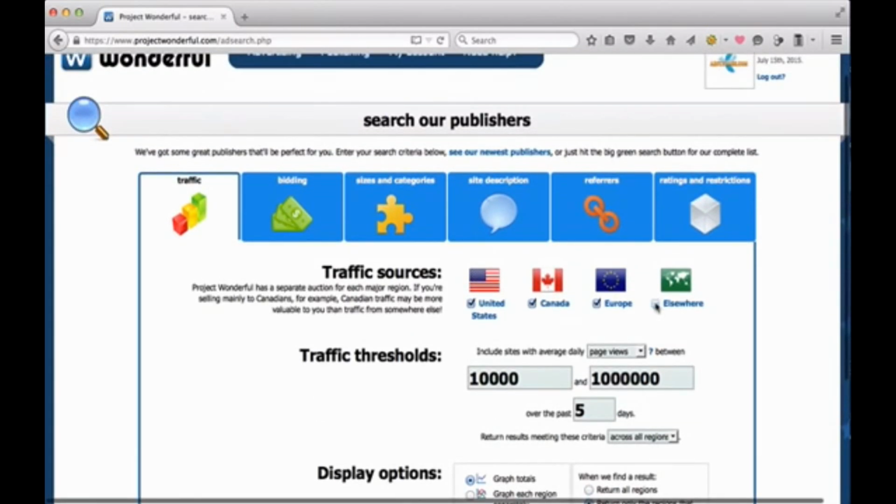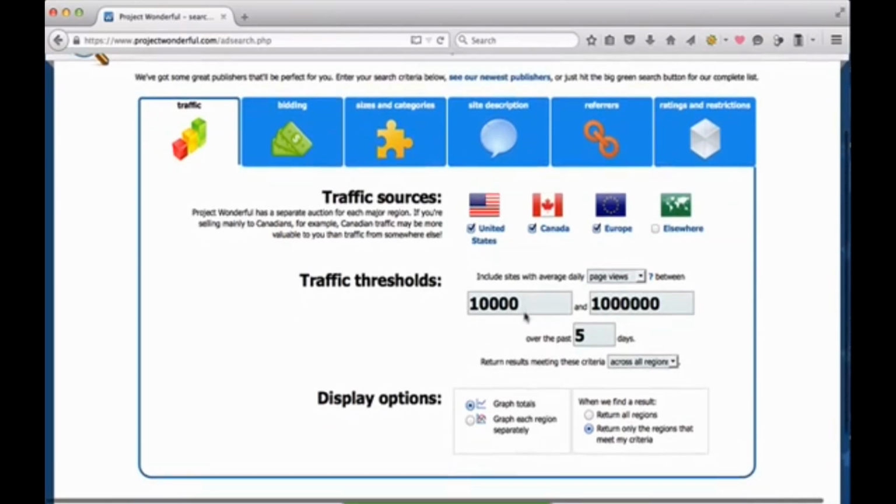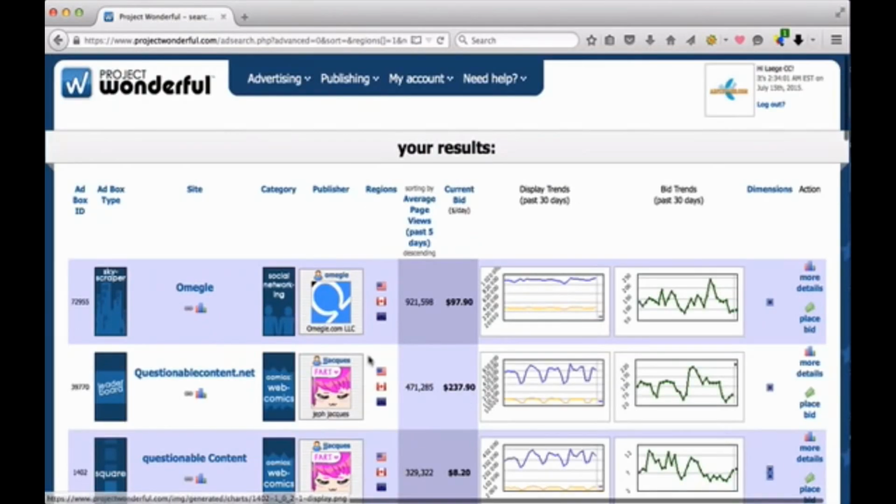I don't want it elsewhere. I want to target Europe, Canada, and the United States. You can click on all of these, or if you just want targeted users from the United States, you can do that. Then you hit search, and it's going to bring up a list of all the sites in their network that you can advertise with.